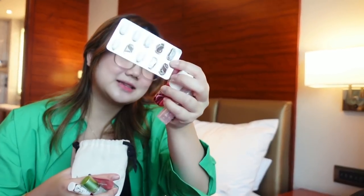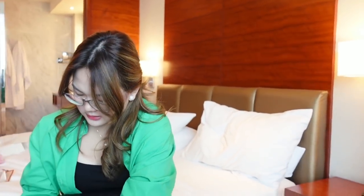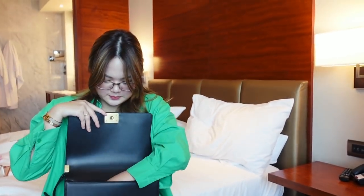And then, meron din tayong gamot for headaches, kasi lagi akong nakaka-headache. Ano shade ng oil? Try mo. Lagay natin sa lips mo. Baka maging plump yan.